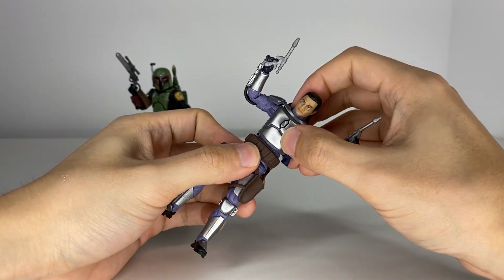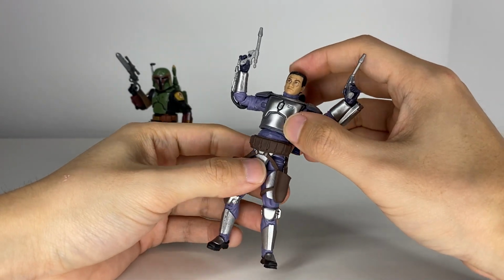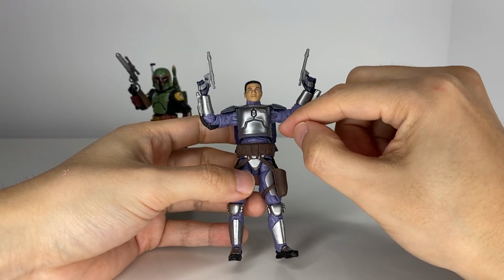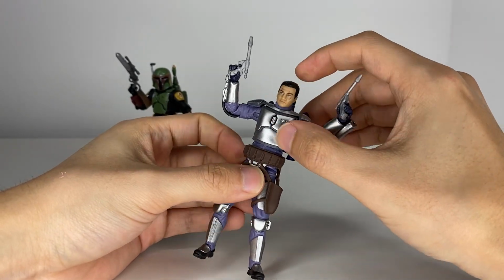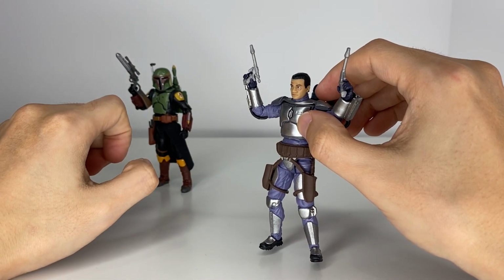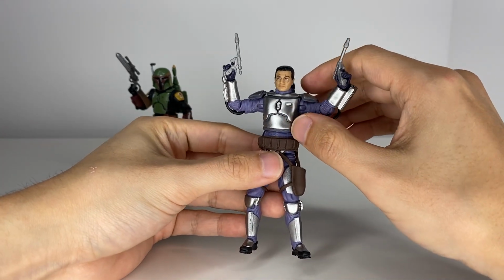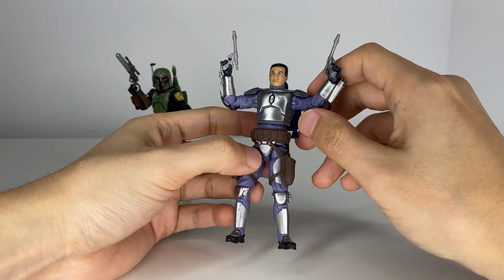Actually, you know what? Besides that, he has more range at the waist. His belt sits a lot higher compared to this Jango Fett, so he has a lot more range. You can probably mod that to the point where you can lower it, but I think it fits Boba Fett that way better. Yeah, everything else is pretty much the exact same articulation.